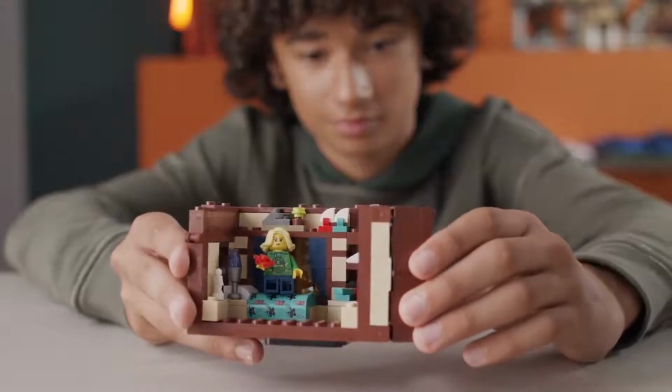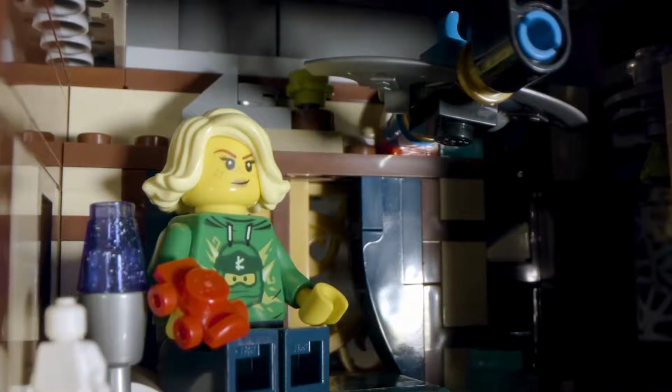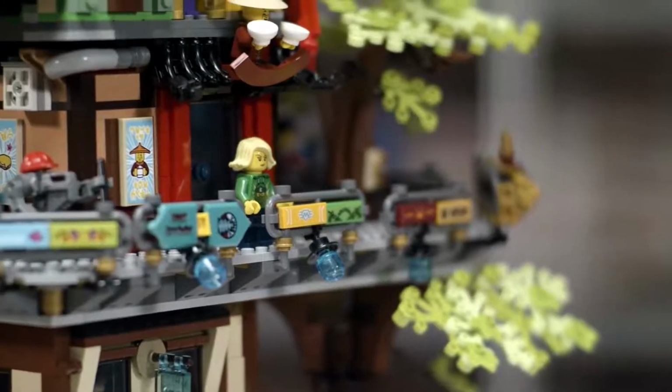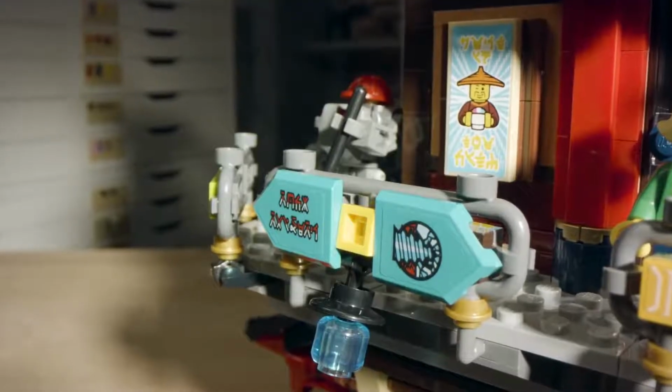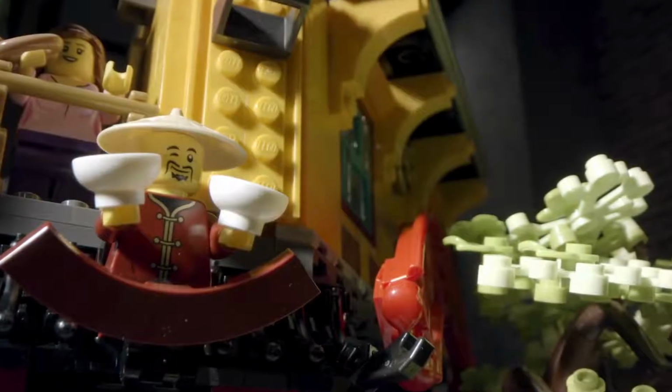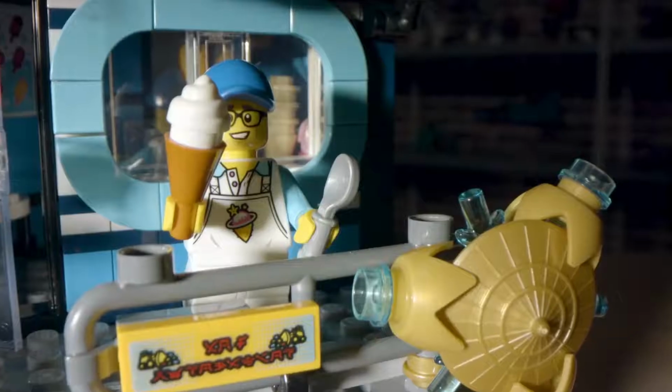We have the Ninjago Fan Apartment, an apartment of a Ninjago fan who has been collecting toys over the years. And then you go one level up and you reach the area where the stores are and where all the city life is. Chen's Noodle House, which is a location we've never done. And on the other side, you can have an ice cream at the Ice Planet ice cream shop.